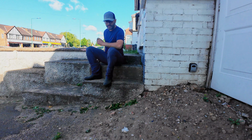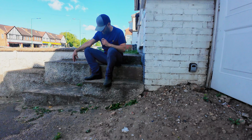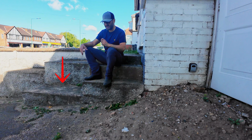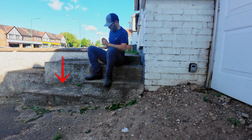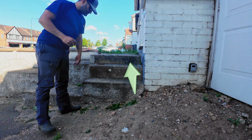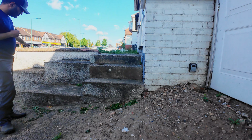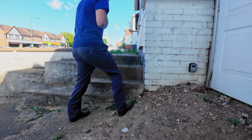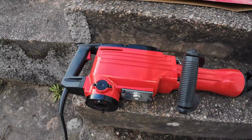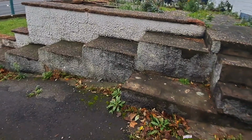So as you can see here, this step is causing a bit of an issue. So what we're going to do is try and get rid of this step here and make it a little bit more comfortable. So I've got 3 steps here, 1, 2, 3. Those might be the best point to get access. These all along here are just a waste of space. So today's goal is, can my jackhammer get rid of all this concrete?